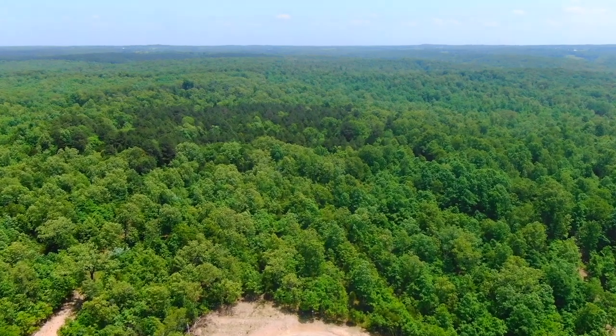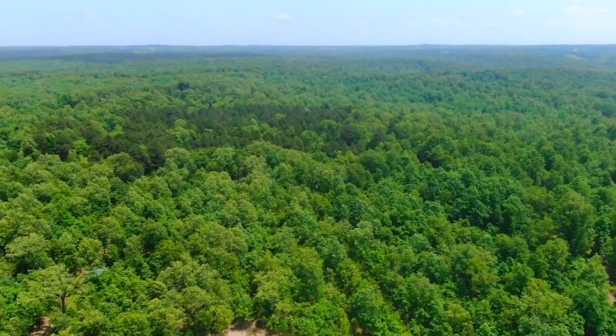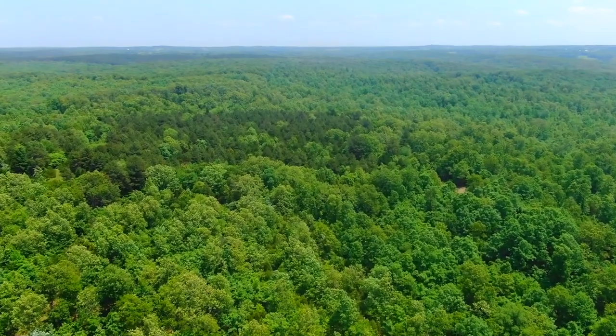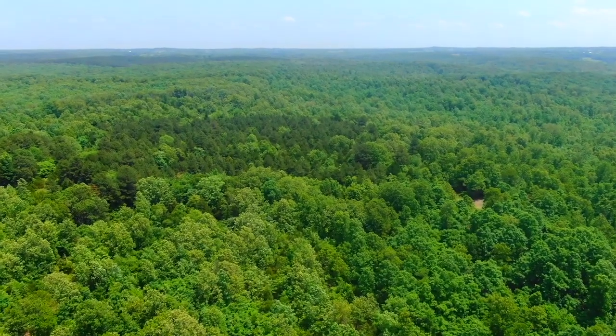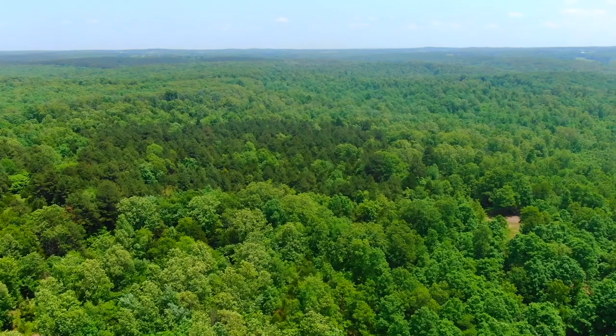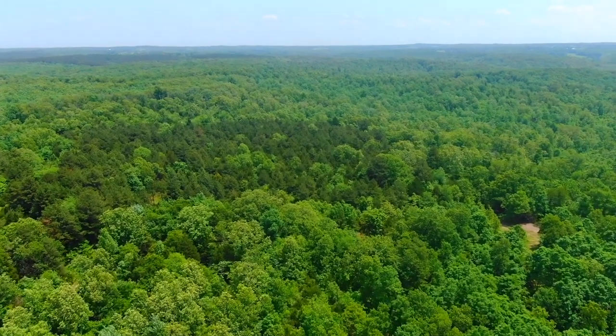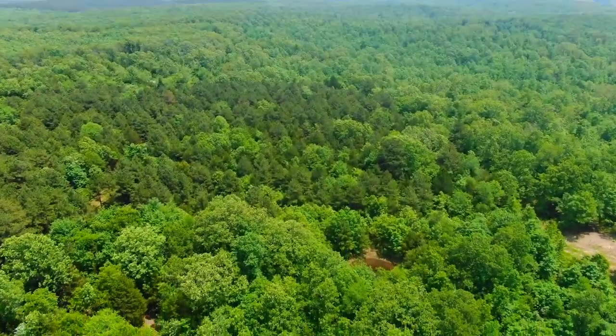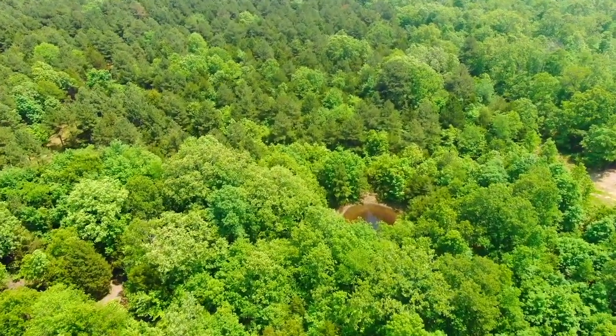So tract 14, heavily wooded. As we look easterly off in the distance, you can see those darker trees. That's a pine grove on the property with beautiful tall pine trees. Some pretty good sized pine trees too. And unless I'm mistaken, this is the property that has the pond on it. And there we go.